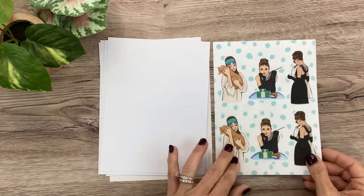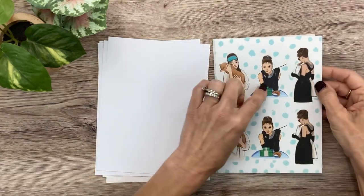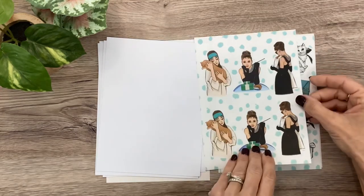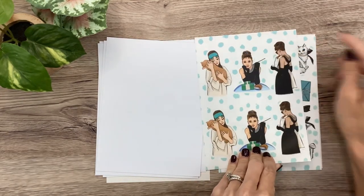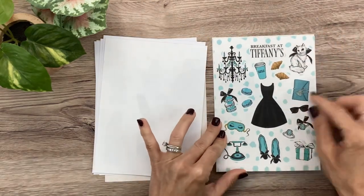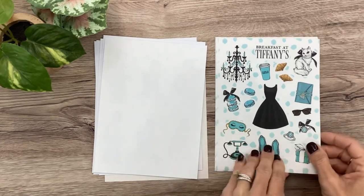And then here are the clear stickers. Look how gorgeous these are. So we've got her with the cat, and then here she is having breakfast at Tiffany's. In that fabulous dress with those pearls and her little tiara and her hair up. Then more of like the clothes, the dress, the shoes, the telephone, the glasses, of course the diamonds.